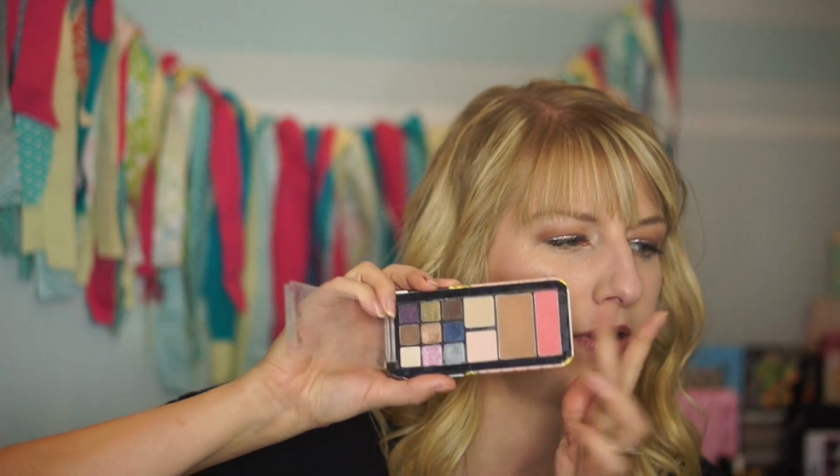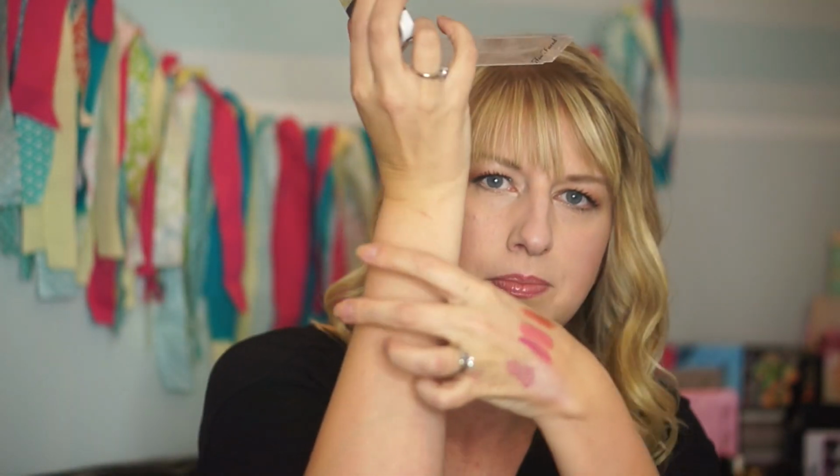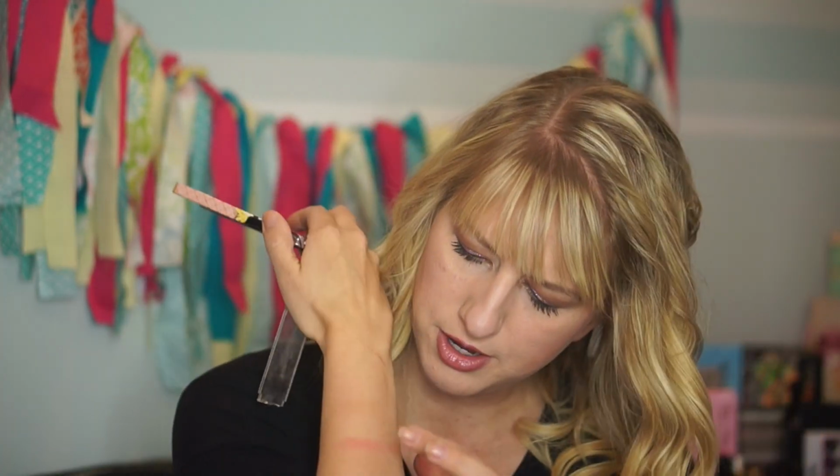And then you have a little bit of blush in case you just want to touch up while you're on the go. I'll show you that bronzer a little better. This is so compact and it pretty much has everything I could need in it, so it's really awesome.